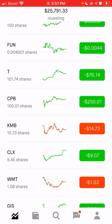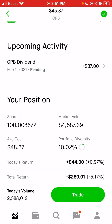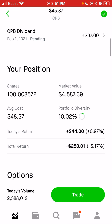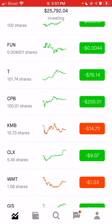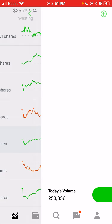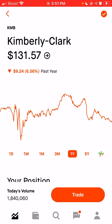appreciation in stock price. After that, we have 100 shares of Campbell's Soup. Similar to AT&T, it's a nice dividend stock. They have a stable dividend, selling covered calls to increase my cash and generate additional income. After that, we have Kimberly-Clark, which is sitting at about $130 per share.